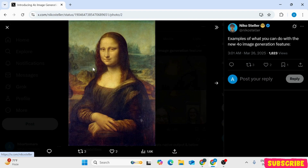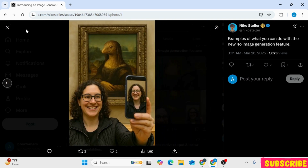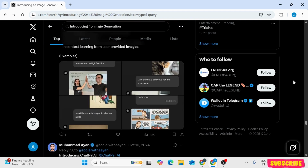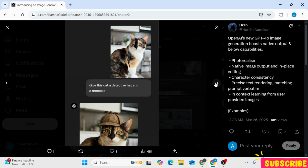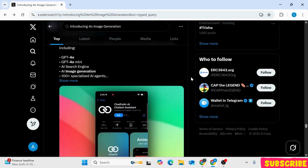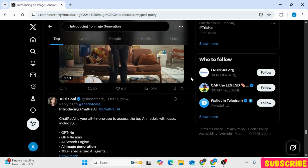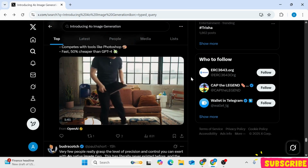Ladies and gentlemen, innovators, creators, and visionaries, today we stand on the precipice of a groundbreaking revolution. A revolution that is set to redefine creativity, reshape industries, and reimagine the way we perceive and generate images. It is my absolute honor to introduce you to 4.0 image generation, the next evolutionary leap in artificial intelligence-powered creativity.